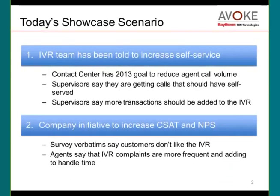So the setting for the demo is two things have happened. The IVR team has been told that they must increase self-service. And where did this come from? Well, this can come from a variety of things. We're just starting 2013, and many contact centers have specific goals and objectives now to reduce agent-handled call volume. That can certainly be a driver.